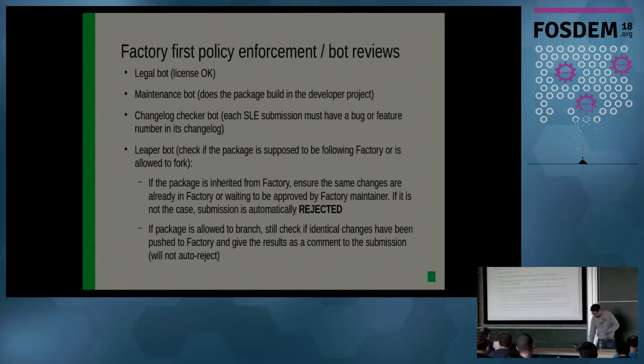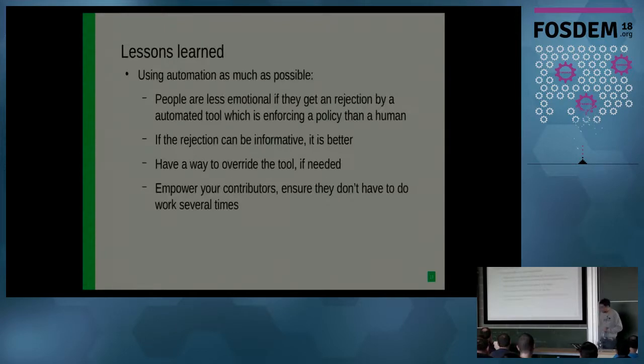So yeah, this is LeaperBot. As I said, and Richard already said it, because we had a lot of discussion on that: if you want to do this kind of policy, use automation. Really. Because people will be frustrated by the policy, but they will be less frustrated if the rejection is coming from a bot rather than a human.